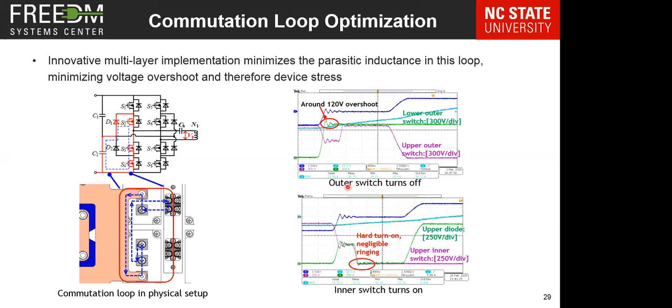For the outer switch, we are paying attention to the moment that it turns off. It is blocking around 1.1 kV at the steady state, and we can see the overshoot here. The switching overshoot is around 120 volts, so up to 10% of the 1.1 kV. So it's a very small percentage for silicon carbide.